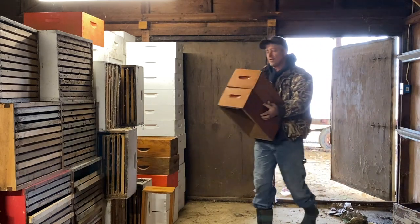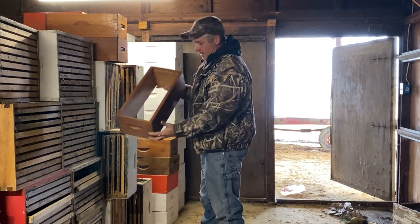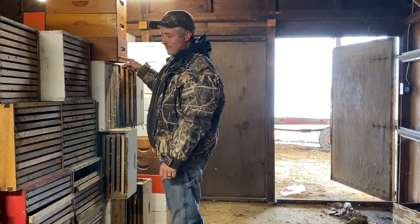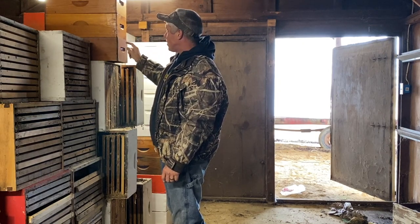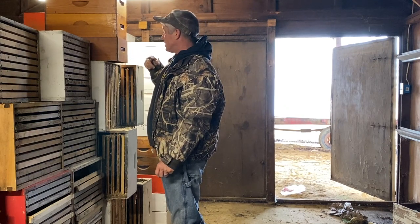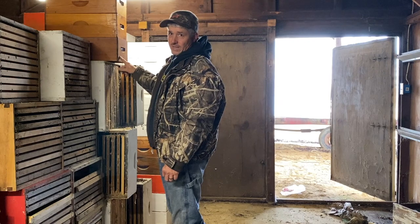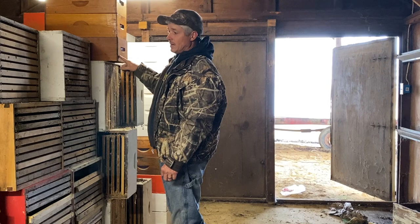See, here's some more of the 8-frame stuff. It's pretty much little nuke boxes like that, little 5-frame stuff. The only bad thing about this is a lot of people, when they buy nukes, they want them in the regular size frames. These are all mediums. The advantage to the mediums is they're lighter. The disadvantage to the mediums is a lot of people just use those for honey supers, and they don't have as much room, so it takes them less time to build up and get overcrowded and swarm.